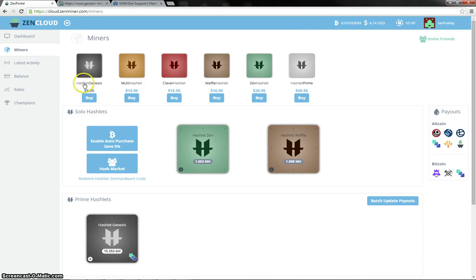The Hashlet Genesis also lowered in price to $7.95 earlier on today, and since then it's already gone back up to $8.95. The reason for this was because the CEO of GAW Miners, Josh, said that they were selling very well at $7.95, in fact faster than he expected, so he upped the price to try and stop people from buying it. So an interesting way of looking at things, I suppose.